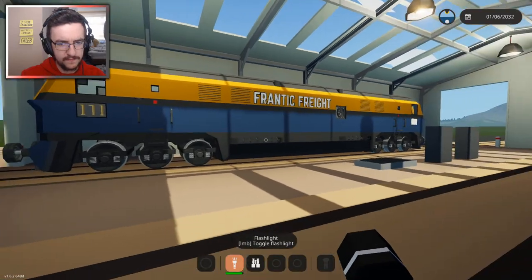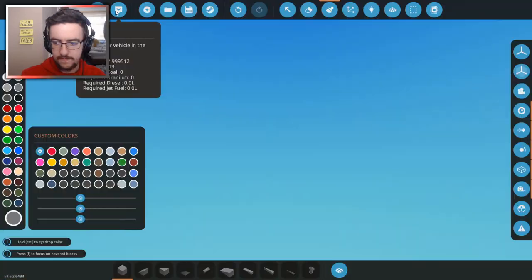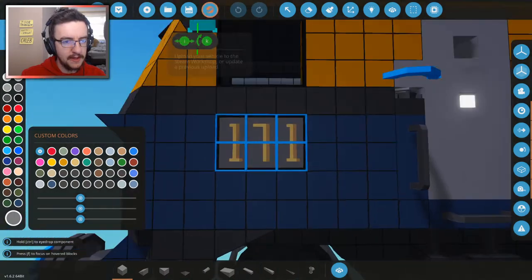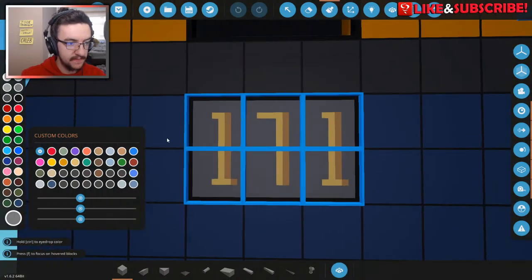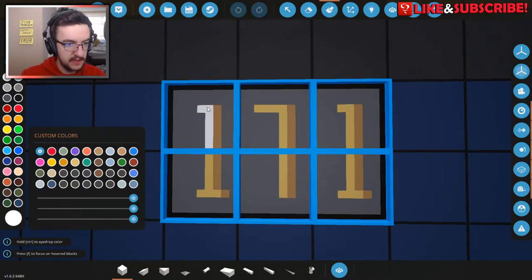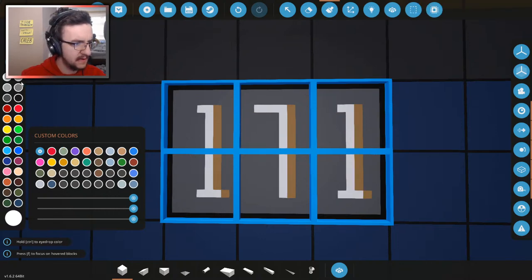But I think the number should stand. Red. Caleb says red. Shadow doesn't want red. I mean, you can, but I just don't. Shadow doesn't like it. Says it looked horrible. I didn't say it looked horrible. She said it looked disgusting. Okay, I didn't. Why would anyone want that? That's what she said.